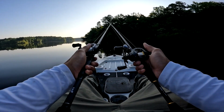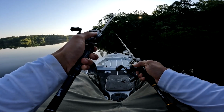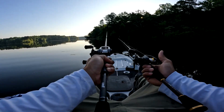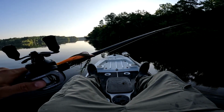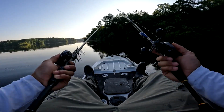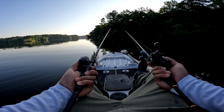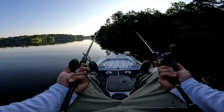Today we are back in the Diascund Reservoir, and we're going to be chucking around two different combos. They're both 13 Fishing reels. This one's a blackout version of the Origin R1, so they're basically the same thing. This one's a 7-foot rod, this one's 6'6". This one's got a jig, this one's got a crankbait. Probably going to keep them tied on most of the day, but if they don't get bites, obviously I'll switch it up. You know the deal.